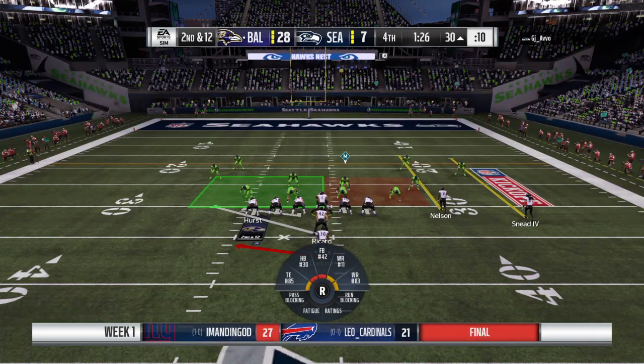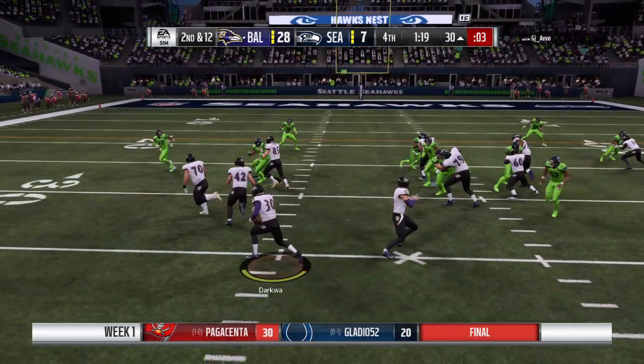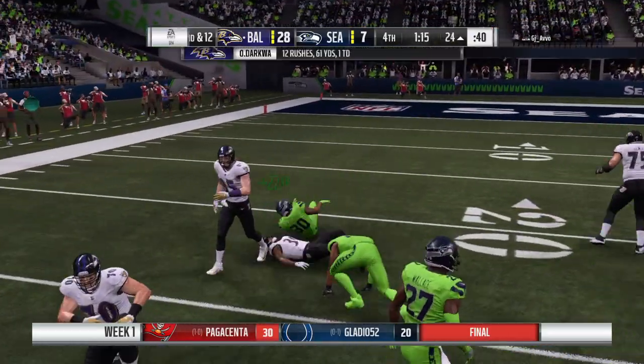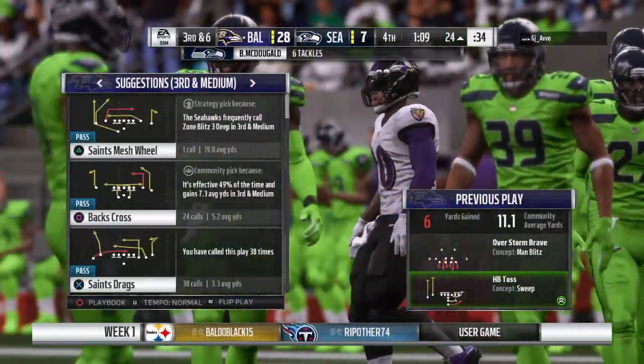All right, here we go. Green 39! Green 39! Now they'll run it on the toss. And able to push his way forward here for a good little gain. So they get half of what they needed. It'll be 3rd and 6 upcoming.